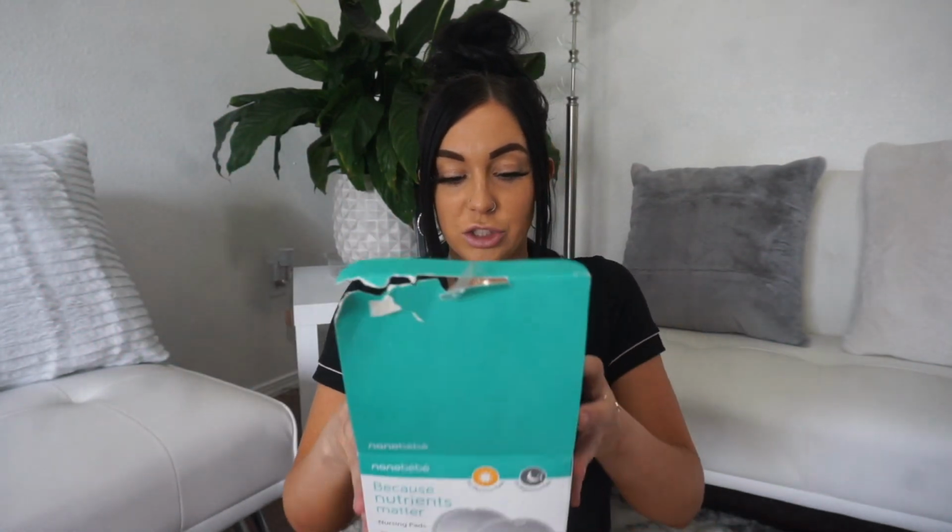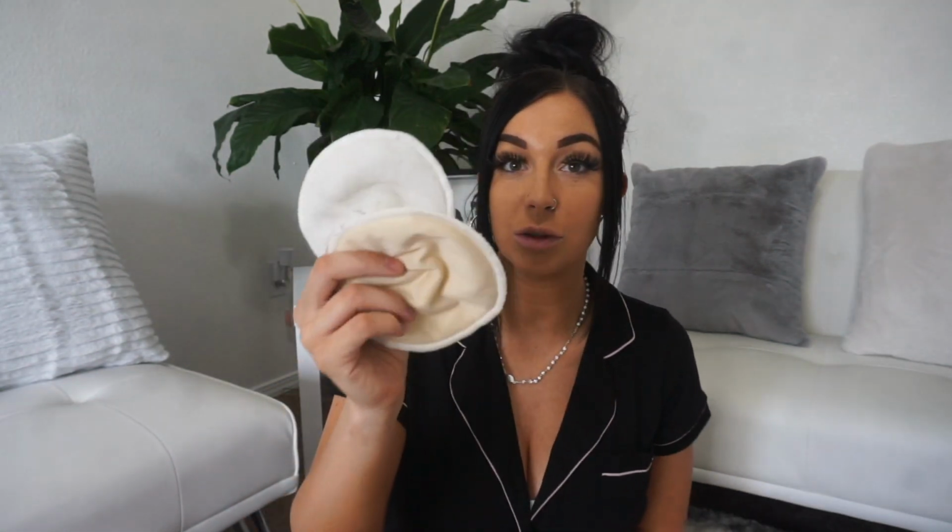I don't like these because you throw them away every time. It's worse for the environment, obviously, and just more wasteful than these because you just wash and reuse. Got these ones on Amazon. You can get the other ones literally anywhere, I think. I would probably go look at Target.